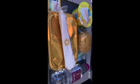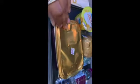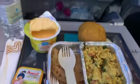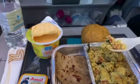It was morning, it was time for the breakfast. The food was again very good. I was amazed that they are able to keep their standards so high. So inside the box there was egg bhurji, there was aloo parathe, there was a yogurt and bread and water.